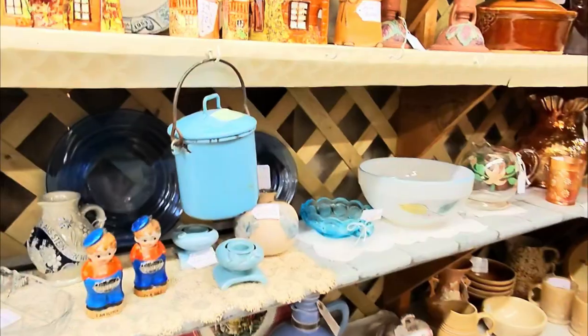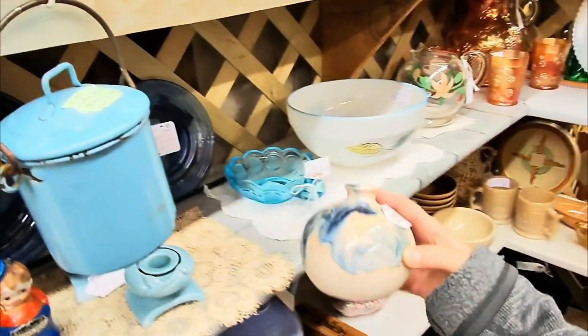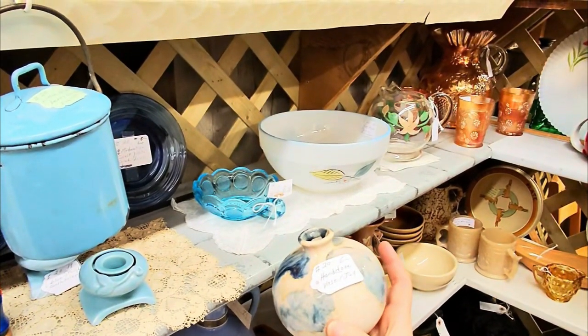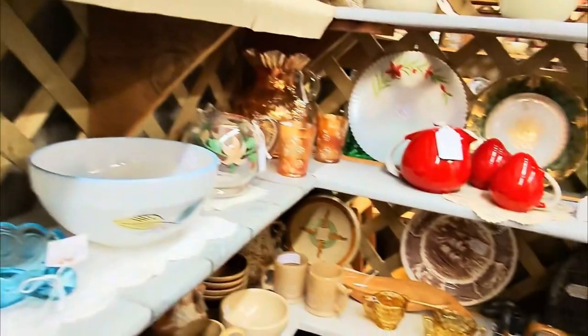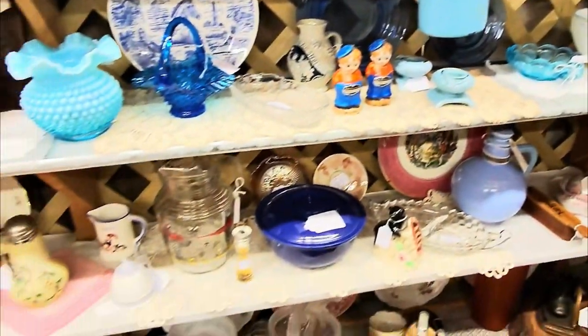And just checking out, see if there's anything else cool in this booth. And what was this? Oh, I found this little weed pot. It was only $6, and I love the drip glaze on it, and it looks like the ocean. So I ended up buying that because I just liked it. Why not? No marks on it or anything, but I liked it. Okay, and at $6, I wasn't going to leave it there. Okay, that's all I found over there.